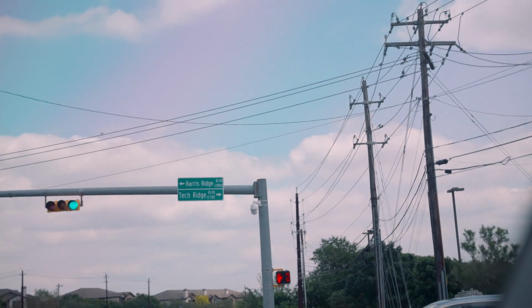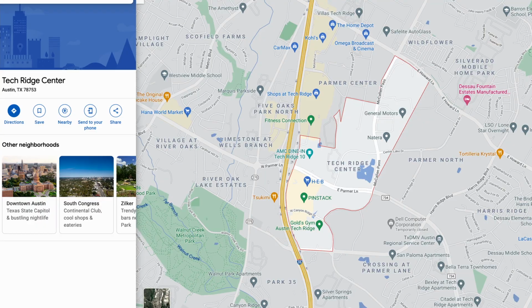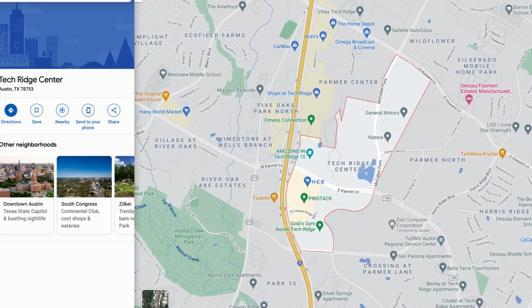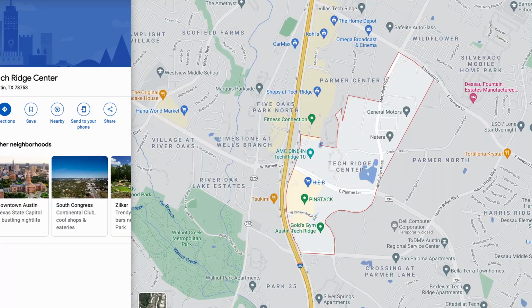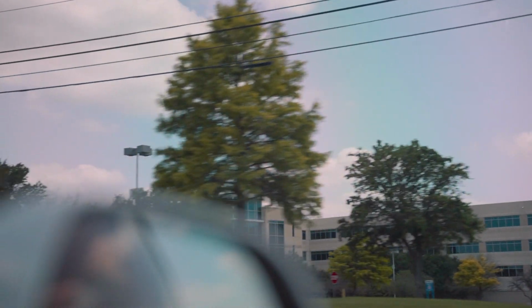So the Tech Ridge neighborhood is located just east of IH-35, which is one of our major highways. I would say the major highway, which goes north and south. The reason it's called Tech Ridge is because we have a bunch of IT campuses just kind of corralled over there.